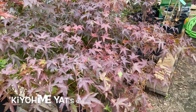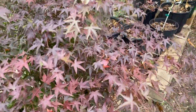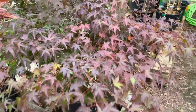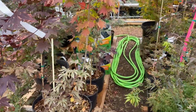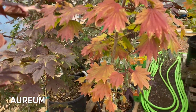Here's Kiyohime Yatsubusa. This was totally green a couple days ago, and now it's really starting to get those red tones. Here's the green underneath here. These are fast growers. So here is an Orido that's really getting some orange and red to it. Very cool.